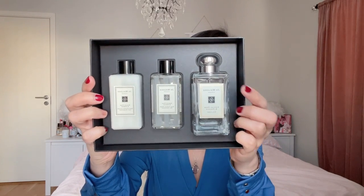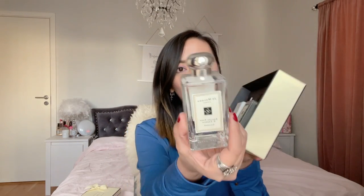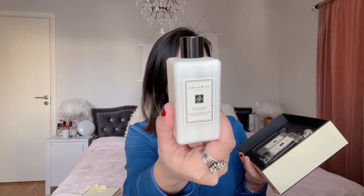So this one includes the Jo Malone Cologne, full size 100 ml. And this one is just looking so beautiful with its super nice and clear bottle. So lovely. And then this set also includes the English Pear and Freesia body and hand wash gel moussant, and it looks like so. Last but not the least, it also has this one, and this is the English Pear and Freesia body and hand lotion. So those are the three items that are here on this collection.